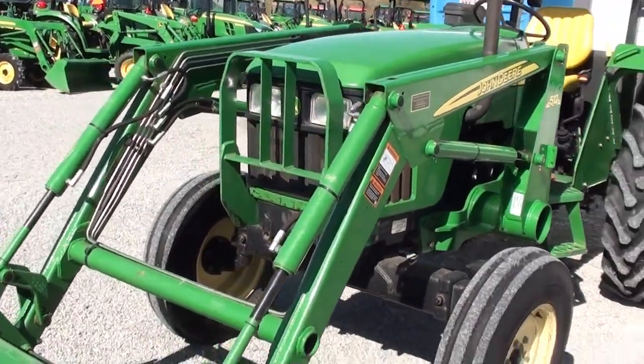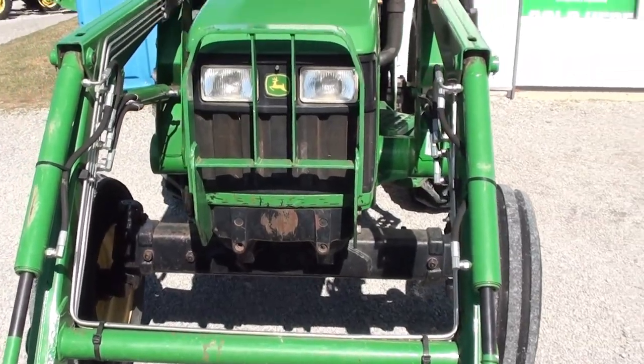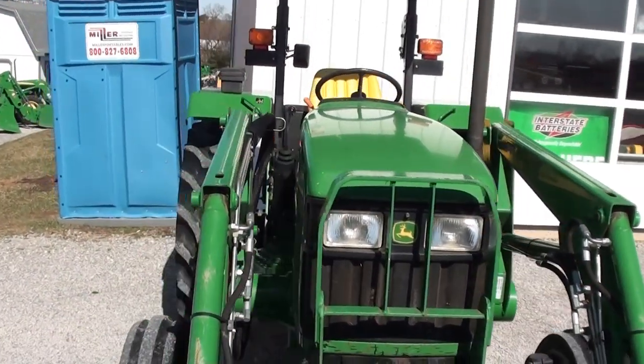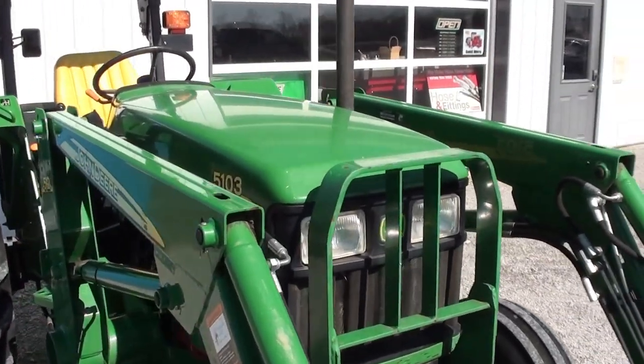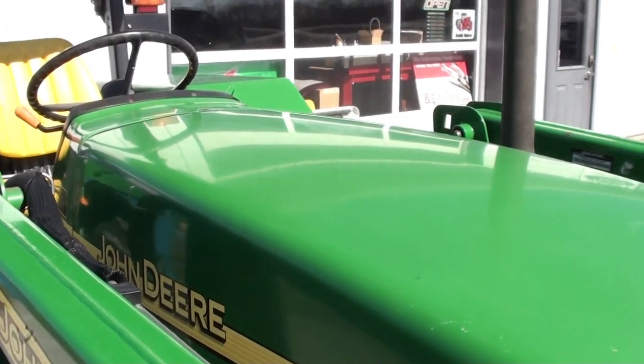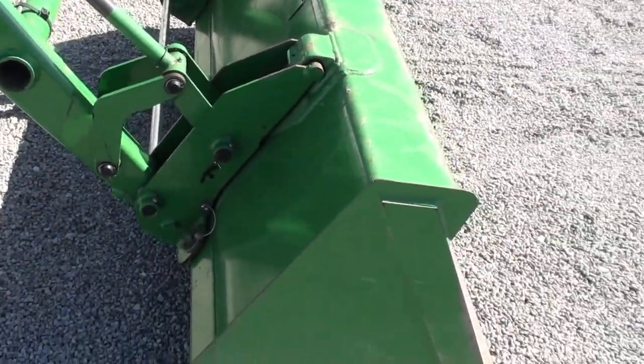Tractor has approximately 790 or 800 hours, or might be 900, check the listing on that, but I believe it's just under 1,000 hours. Paint's good on the tractor and loader. It's not new, it's got a couple scuffs in it. Overall, it's nice for the age. It has a quick attach bucket, it's a heavy duty front bucket.